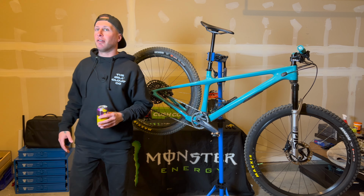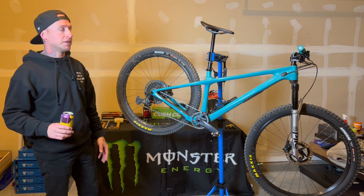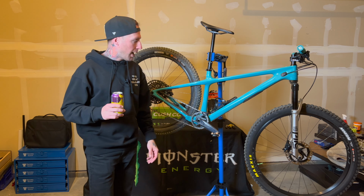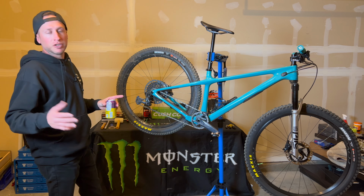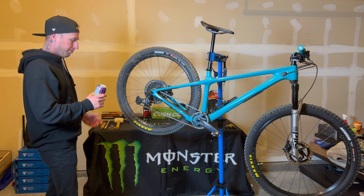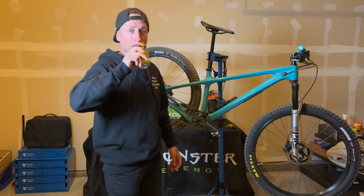Bear with me on the lighting here. I'm gonna get some nicer, brighter lights in here, but still got the trusty aperture. So hopefully it looks okay for you guys. Cheers, I'm drinking an aha. It's my day off, it's too early to drink.